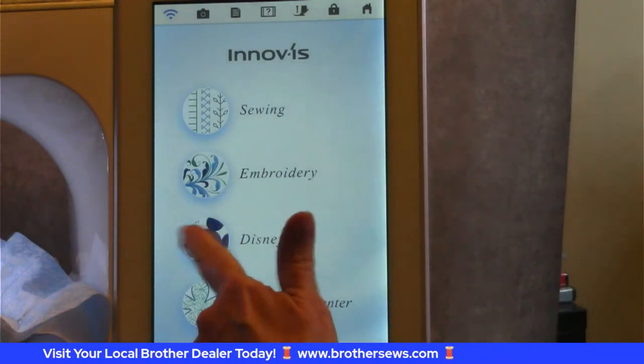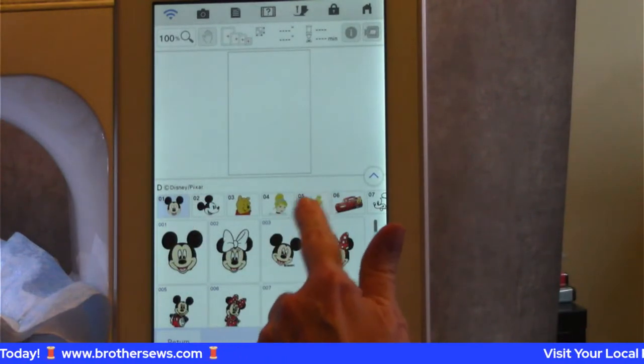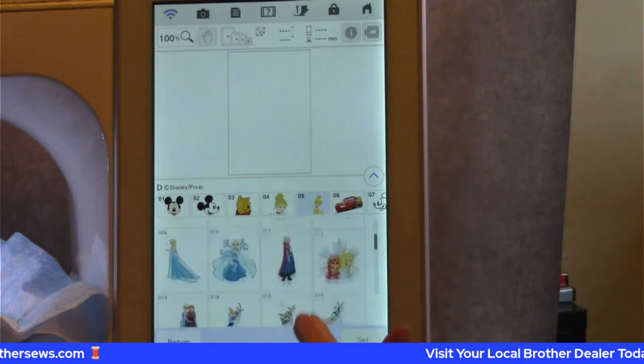But anyway, I'll come here to Disney, and I'm going to go to the movie section, which is 05, and then scroll to design 30.